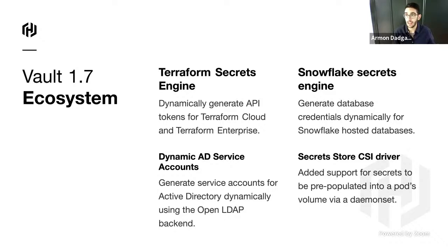We integrate with Active Directory. So if you need to dynamically create service accounts for your on-premise applications, that's supported. And then we added a CSI driver for Kubernetes. And so this allows secrets to be sort of materialized as a mounted disk. So to the application that looks like credentials are on disk, but they're really being sourced from Vault and then being managed behind the scenes through the CSI driver. So this just makes the integration with a Kubernetes environment even easier.